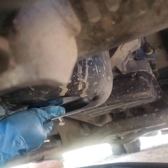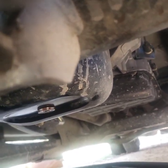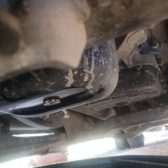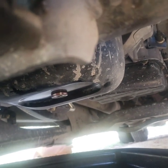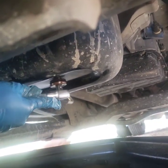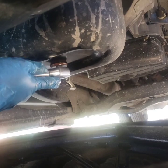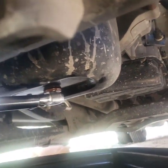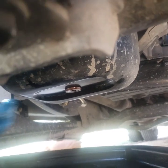So tighten the bolt by hand, then put the torque wrench on it. There, you hear it click. That's 35 foot-pounds. And this is good to go. I just got to add oil.